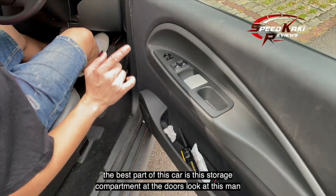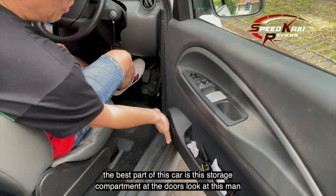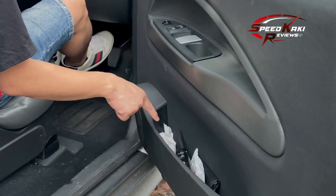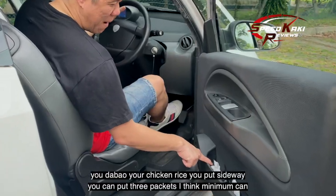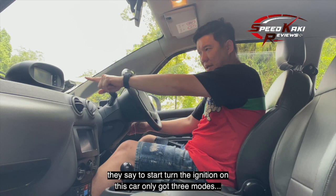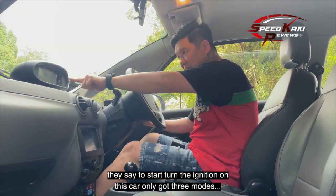The best part of this car is this storage compartment at the doors. Look at this, man. This is huge. This is humongous. You tap out your kueh peng, you put sideways, can put 3 packets, I think. Minimum can. Okay, they say to start, turn the ignition on.